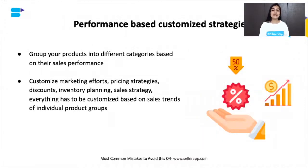The number one mistake is lack of performance-based customized strategies for individual products. What this means is every product portfolio has bestsellers and underselling products. What you need to do is segregate them, group them based on their sales performance. In the first group, you can put all of your bestsellers. In the second group, you can put products that sell okay. And in the third group, you can put all of the products that do not sell at all.